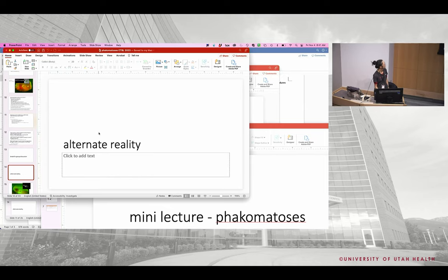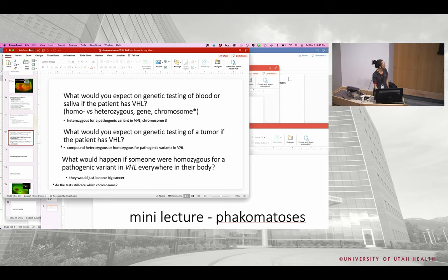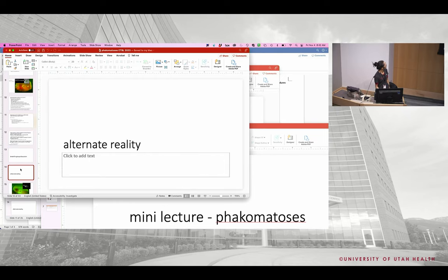What's compound heterozygous? It means you have one variant that's bad and another variant that's bad, but they're different, on the same gene. Different locations on the same gene. Yeah, or one could be a deletion, the other one could be a missense mutation. Two recessive alleles from the same gene. Okay, so you can move on to the alternate reality slide.